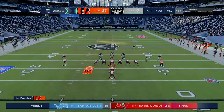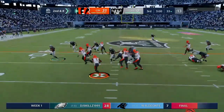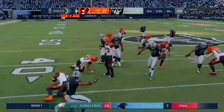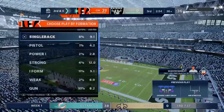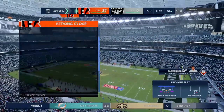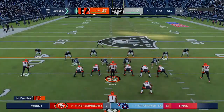The last run got a couple. Here's 2nd and 8. They'll go to Barkley again. And the hole closes quickly. He gets it across the 35 to the 36-yard line. Give him 3 on the run there. Now they're looking at a 3rd and about 5. Brings up 3rd down.